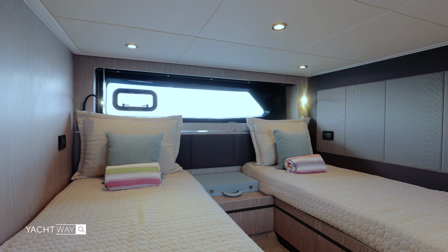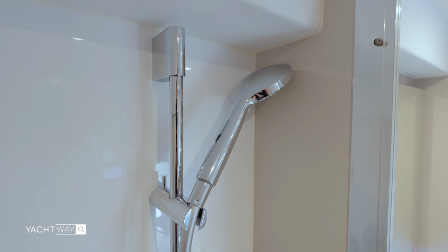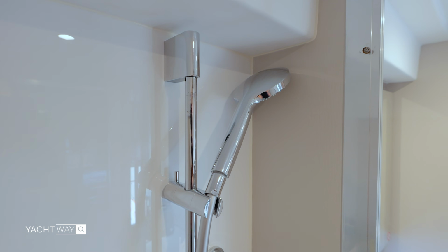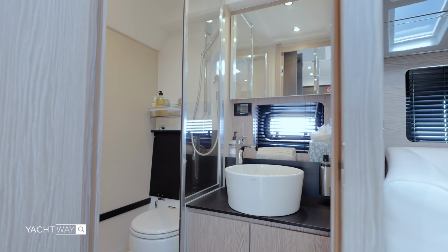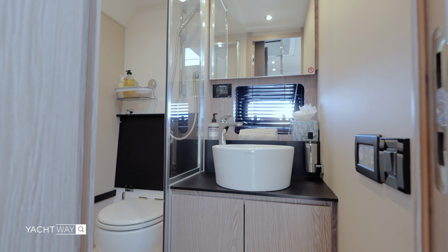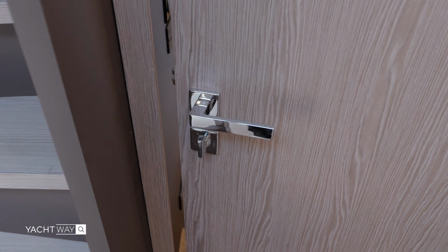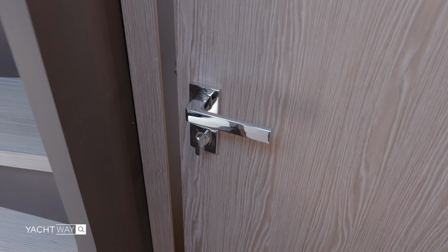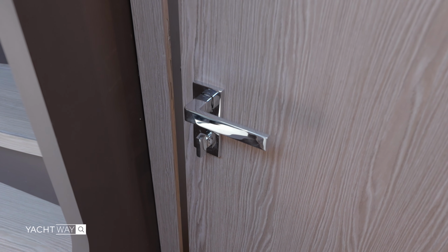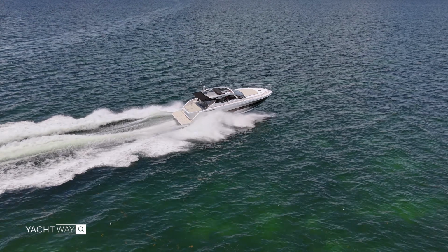In addition to three guest berths, your guests also get their own head with shower, separated by a partition so the sink and toilet stay dry, with a clever leaf over the toilet during shower use. And because it's located right by the entrance, it doubles perfectly as a day head, so guests don't need to use the owner's.